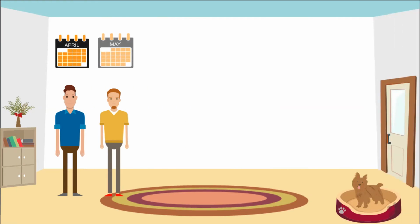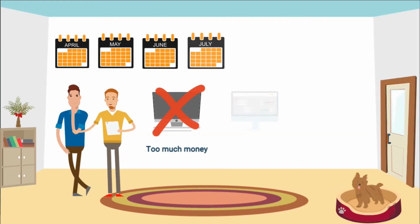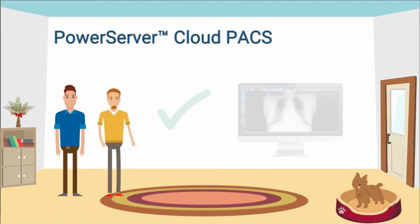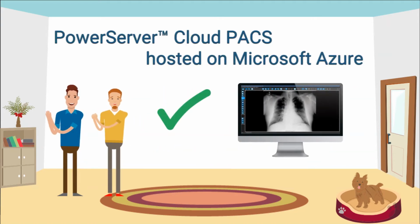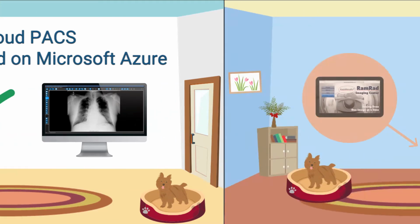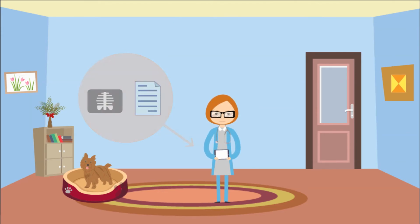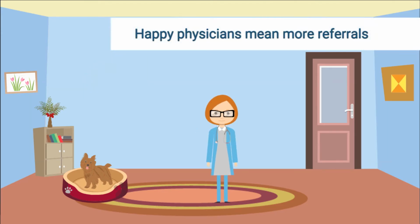Over the next few months, Ron and his PACS admin vetted multiple PACS vendors that could match his budget and key requirements, and he finally decided on the PowerServer Cloud PACS, hosted on Microsoft Azure. Ron was delighted to learn about the inbuilt Rapid Results portal that offers physicians online access to view images and reports. This would make his physicians very happy.